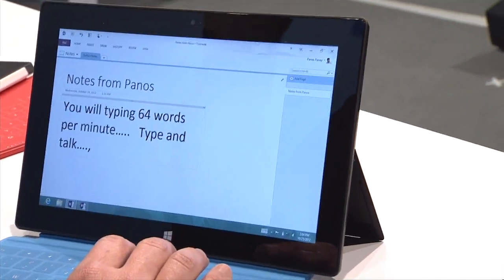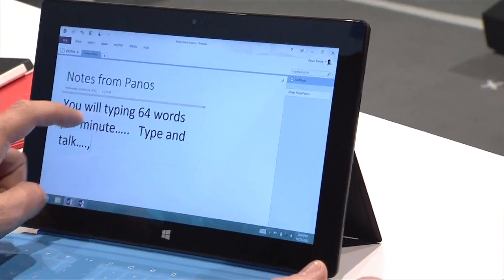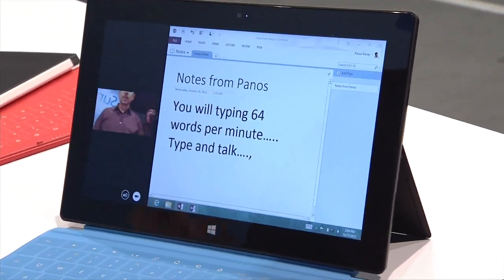I can't really see anyone using Touch Cover without Surface. There's a bunch of reasons for that, and I'm going to show you in just a second. My hands are down and typing, but I'm going to show you what I meant to say just a couple of minutes ago. When I say I was going to do two things at once, check this out.